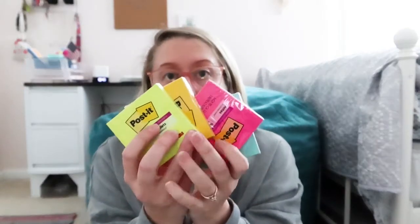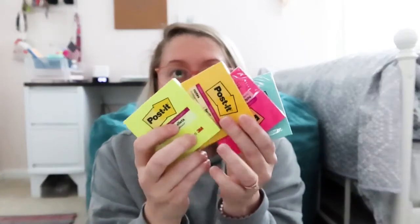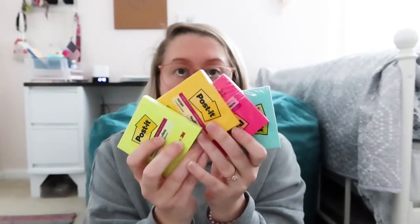And I got 4 different colors. If your kids are like mine, they fight over stuff and say, oh, that's mine. So I'm going to have them each pick out 2 colors from the pack, and those are going to be their 2 packs, because they don't use the sticky notes a ton, but some classes use them more than others for notes and things like that. Picking up those are $1 each.